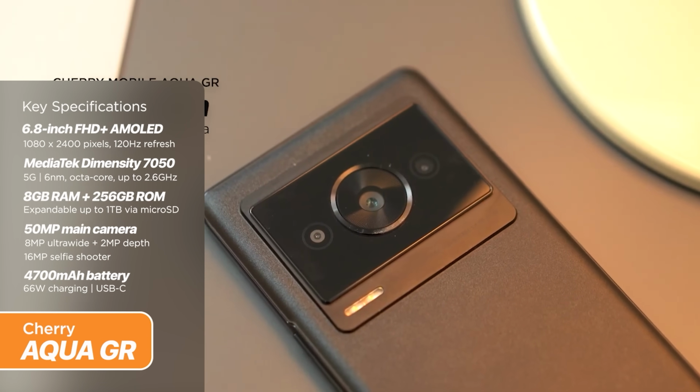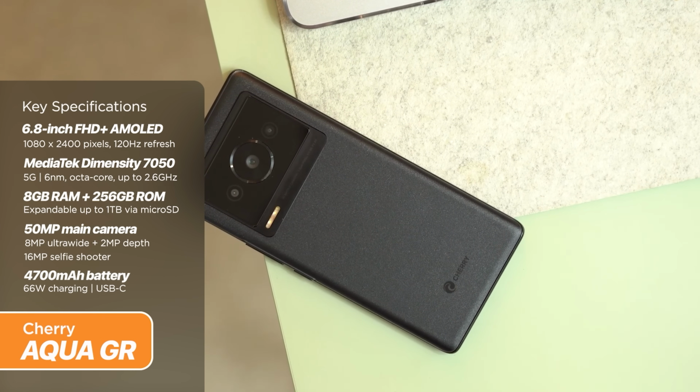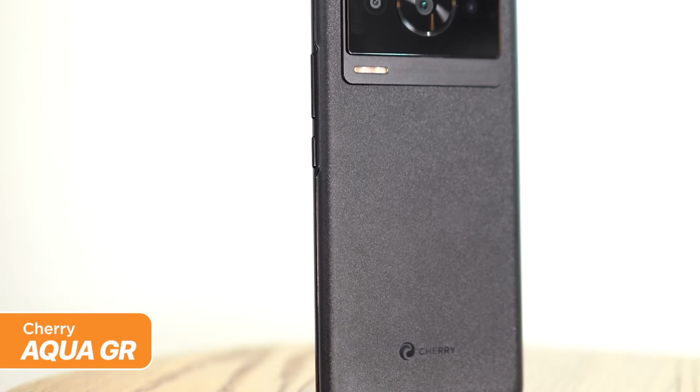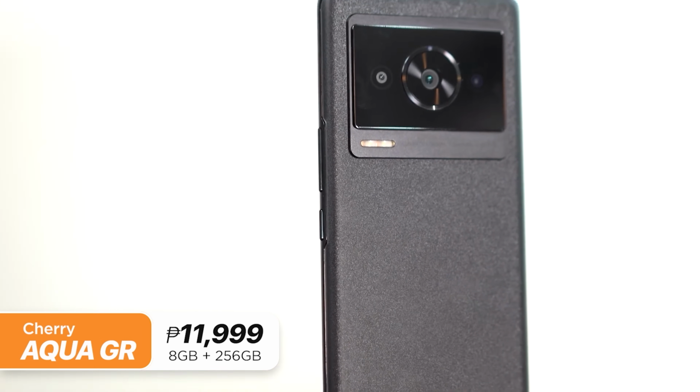As for the battery, it packs a 4,700 mAh cell with 66 watts of fast charging. The Cherry AQUA GR is priced at only 11,999 pesos. And that finally wraps up our series of the best smartphones for the first half of 2024.